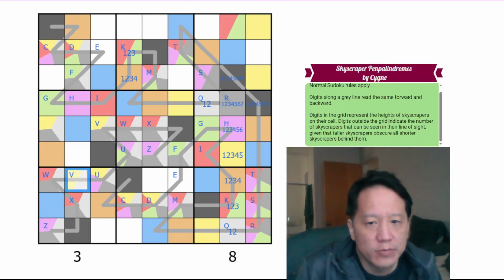V can be light or medium also. In box 4, we're missing green, light, and medium. W and X can't be green. Z can't be green. V can't be green. U could be green. I don't know why, however. U cannot be yellow. Aha. So V has to be yellow then.